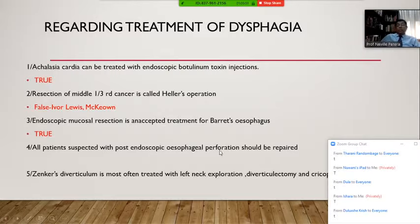All patients suspected with post-endoscopic esophageal perforation should be repaired. After doing endoscopy, suddenly if a patient complains of severe chest pain, always think of a perforation, which is uncommon in experienced hands, but it could happen. So remember, as house officers, once the patient is returned to the ward, if he complains of severe chest pain and breathlessness, dyspnea, think of esophageal perforation. It's an emergency because the mortality rate is high.